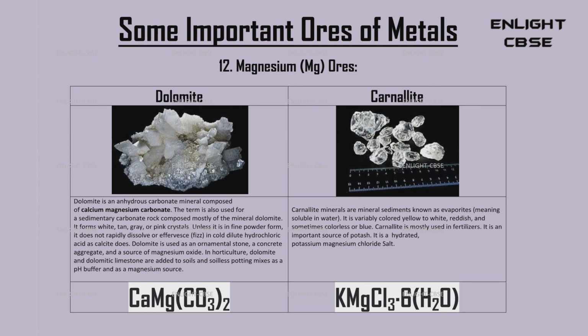Carnallite minerals are mineral sediments known as evaporites, meaning soluble in water. It is variably colored yellow to white, reddish, and sometimes colorless or blue. Carnallite is mostly used in fertilizers. It is an important source of potash. It is a hydrated potassium-magnesium chloride salt.